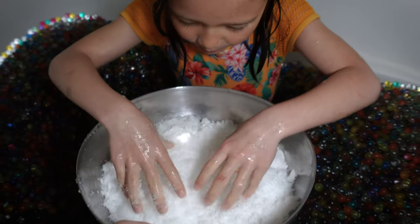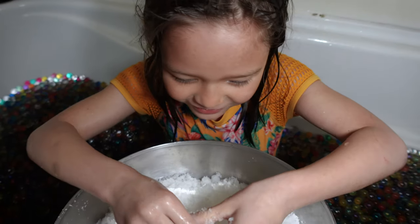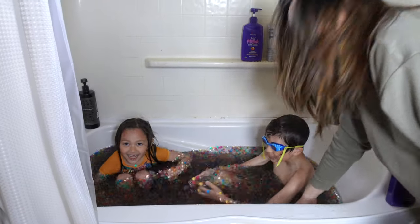Come out, Peppa's gonna let you play with it. Oh my God! It just looks so cool. Funny though. Can Peppa come in? Oh, interesting. Is that good? You're coming? Okay, I'm gonna try it. My first Orbeez bath ever.